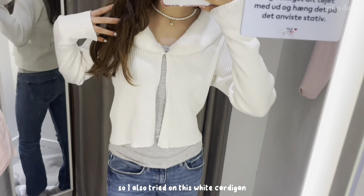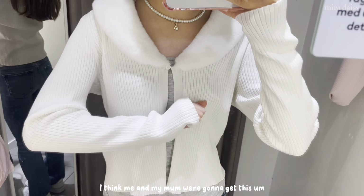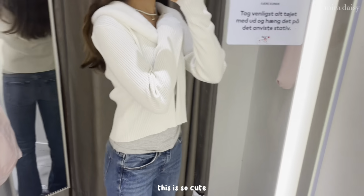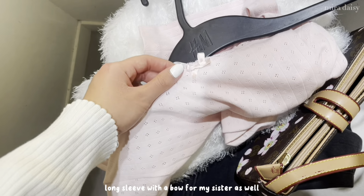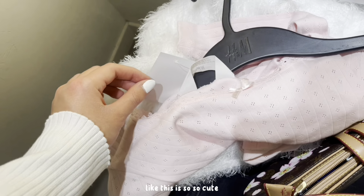So I also tried on this white cardigan with a fur collar. I think me and my mom were gonna get this cardigan for my sister as a little early Christmas present. But yeah, how pretty is this? This is so cute. I'm also gonna get this pink long sleeve with a bow for my sister as well. I think she's gonna absolutely love this as well. This is so, so cute.